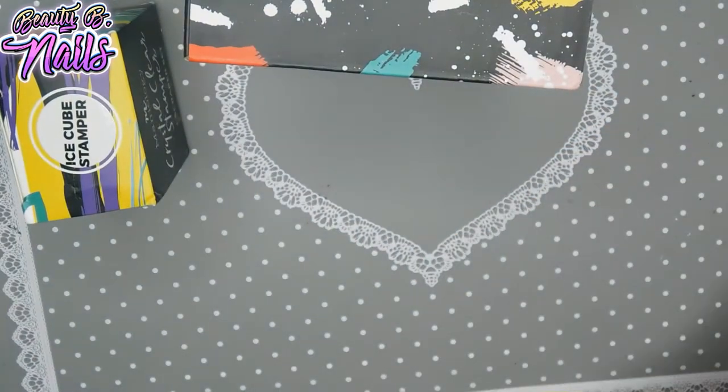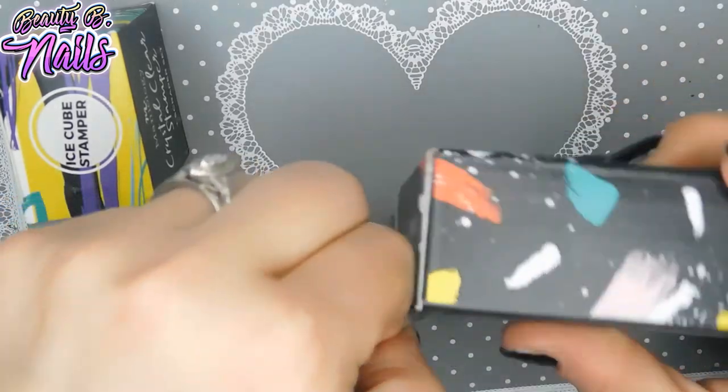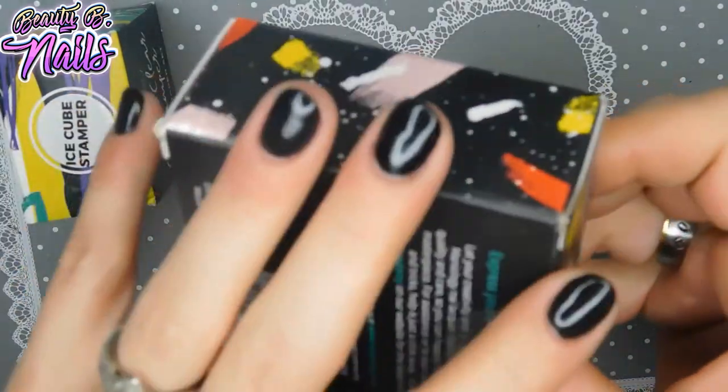Anyways, I'm super, super excited. And the polishes, oh my gosh, they are so pretty. Now, you can go on Maniology and purchase these.